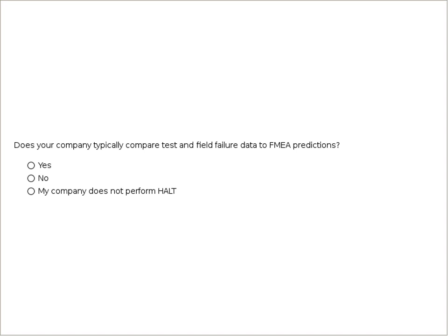Now, we are using the polling feature in this meeting for the first time just to get some questions answered. The poll question is, does your company typically compare test and field failure data to FMEA predictions? Okay. The question is, do we go back and refine those FMEA predictions based on what I really see when I start doing HALT or when I get to field failures later?